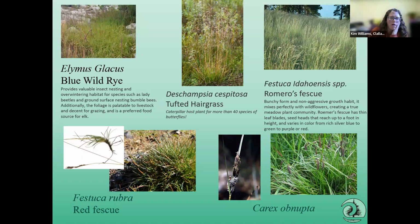We have all these different kind of species right here. That blue wild rye, Elymus glaucus, is like a wonderful native grass. It doesn't create that thickness though that you look for when you think of a lawn. Some of these are clumping style and they just wouldn't be good for a lawn, but they're great for little meadow areas. Like if you want to have a space where you have a meadow, that is wonderful.